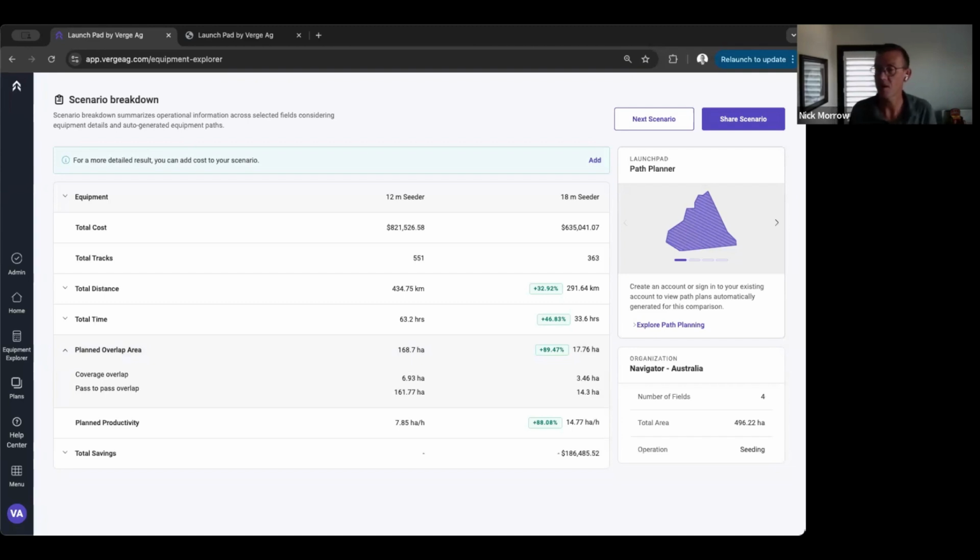So you can start to compare the capital requirement to either buy new equipment or retrofit with new technology, and you can start to look at real values on what that technology would do in improving their operation. Overlap is a big problem, and there are 2 technologies that help solve that: section control and GPS. So that's a bit of a selling tool.